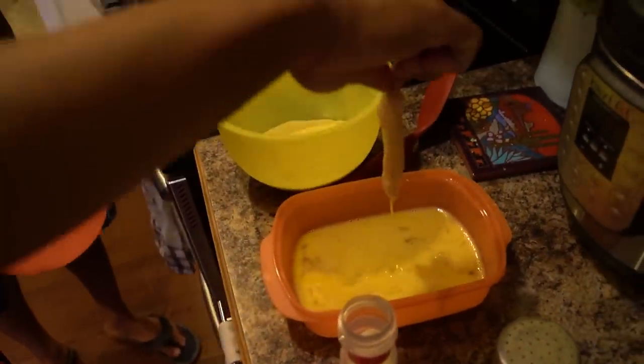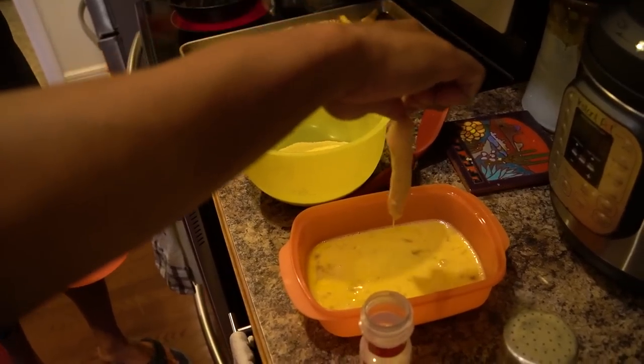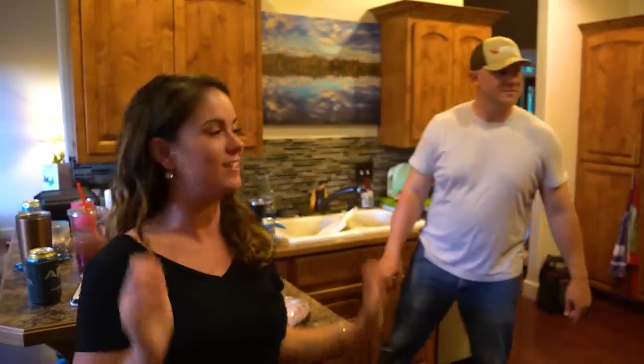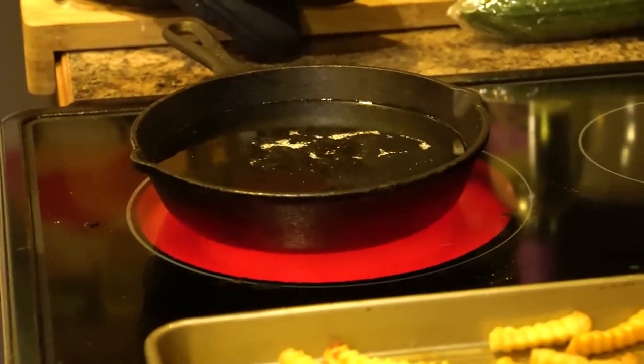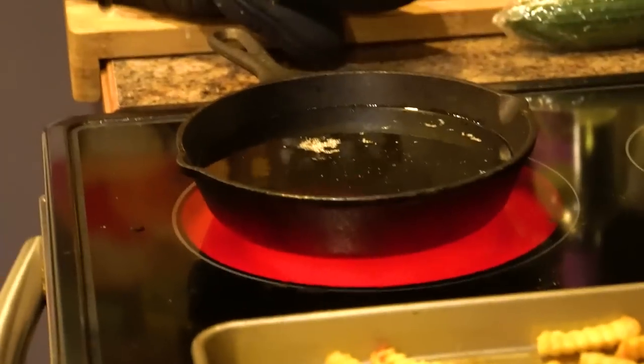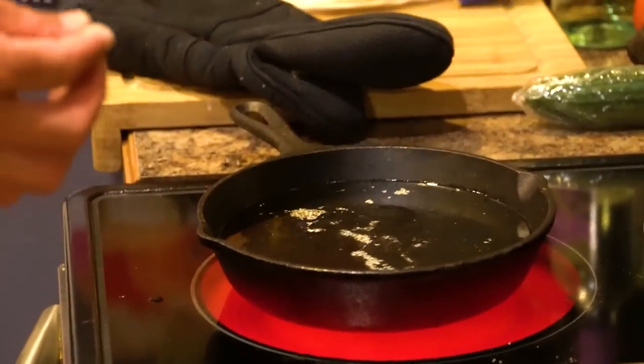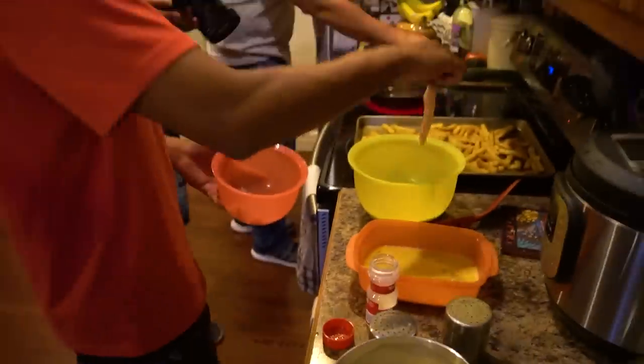Egg wash. Hold on, you guys wanna know a little fun hack to make sure that oil's ready? You take the dry mix and you put it in there and if it sizzles, it's ready. You want to test it? You nailed that both times. That was perfect. It's ready. Let's do it again. We're sizzling. It's ready.